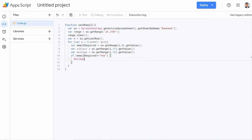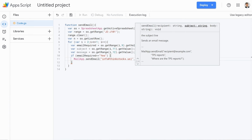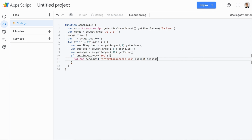MailApp dot sendEmail, and then right here, this is where you're going to put the email that you want it to send to. So I'm going to do info@thinkstocks.us, and you got to make sure that this is in quotations like that, and it's red, okay? Then we want to do comma, subject, comma, message. So we got subject, message. We could close that. So pretty much that's polling, hey, what's our subject, what's our message, and it's putting it in the email for us. Semicolon, hit enter again.